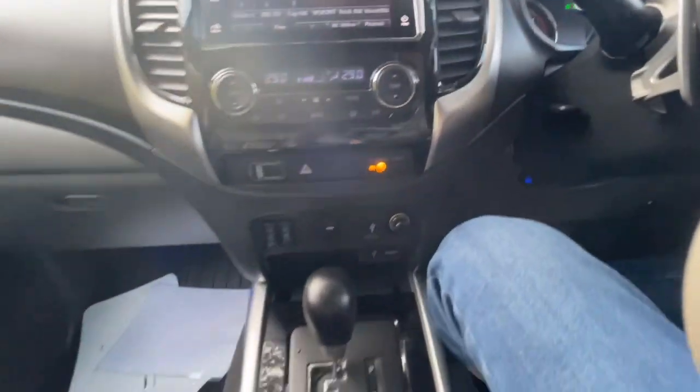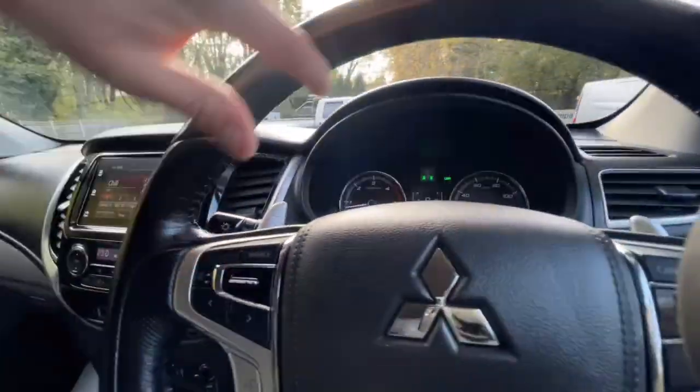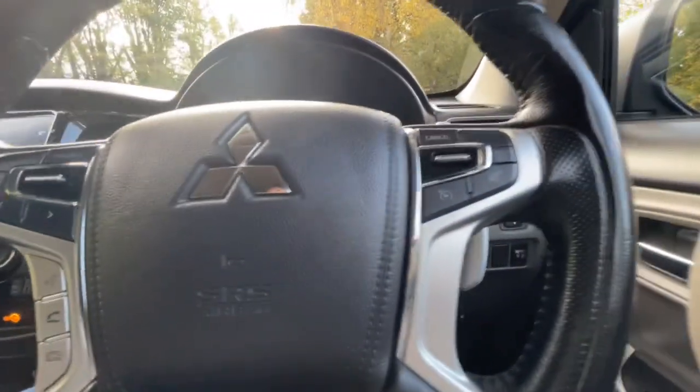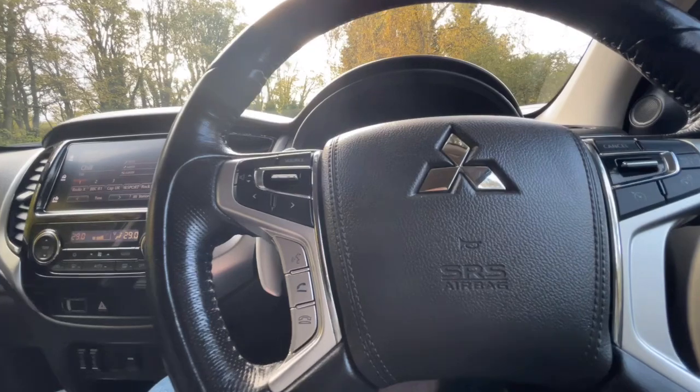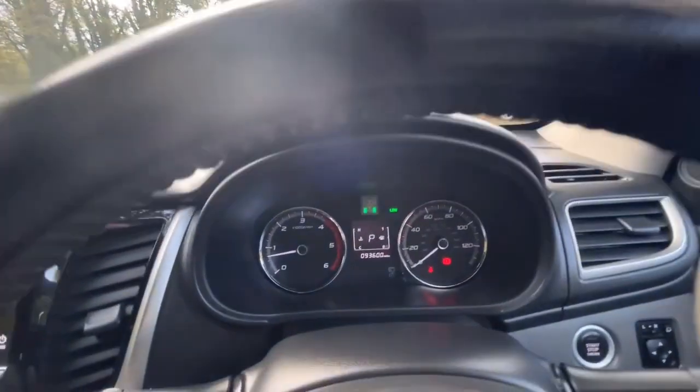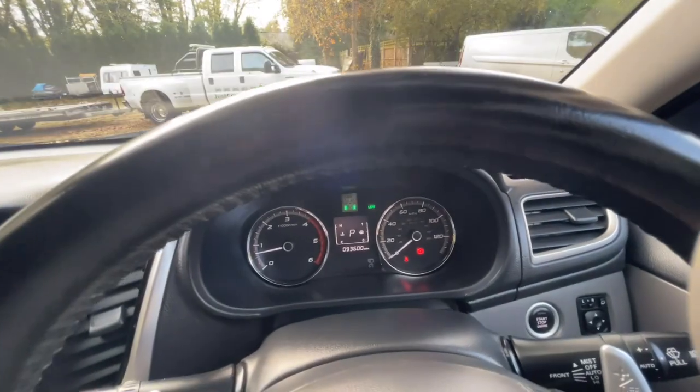Dashboard is very clean. It's free from any damage. Everything looks spot on. Steering wheel is nice and clean. There's no discoloration. There's no signs of any threading. It looks very clean. It's obviously a well-equipped vehicle as well. So, dashboard, you can see there's no signs of any warning lights. Mileage is 93,600.